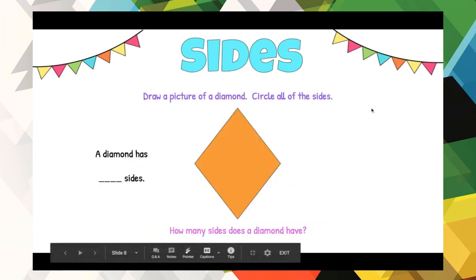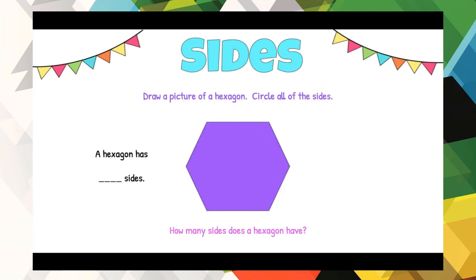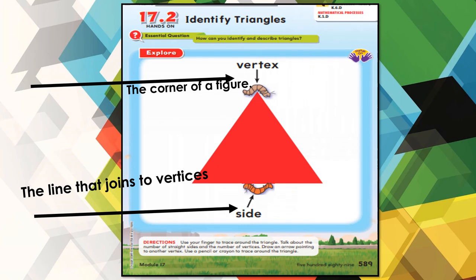So let's go on to the next shape. Let's see here. We have a diamond. Now, how many sides does a diamond have? A diamond has four sides. This is a hexagon. Look at all those straight lines. How many are there on a hexagon? A hexagon has six sides. This is a trapezoid. Look at those straight lines, those sides. How many sides does a trapezoid have? It has four sides. So as a friendly review, vertices are the corners or points, and sides are the straight lines that connect the vertices. So I hope you guys enjoyed the video and I hope it helped.